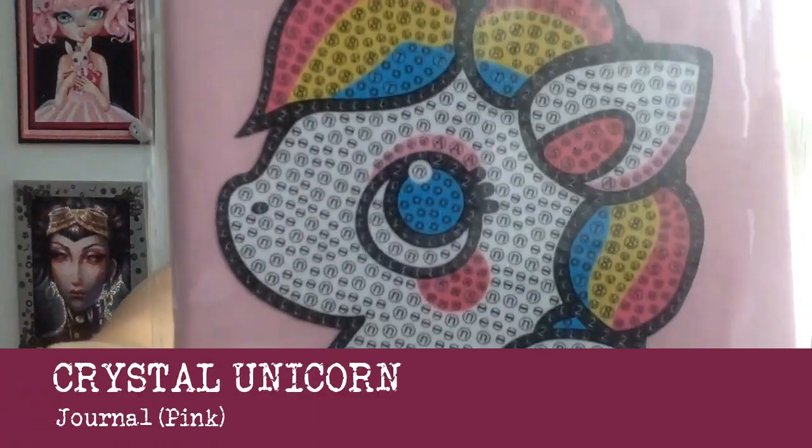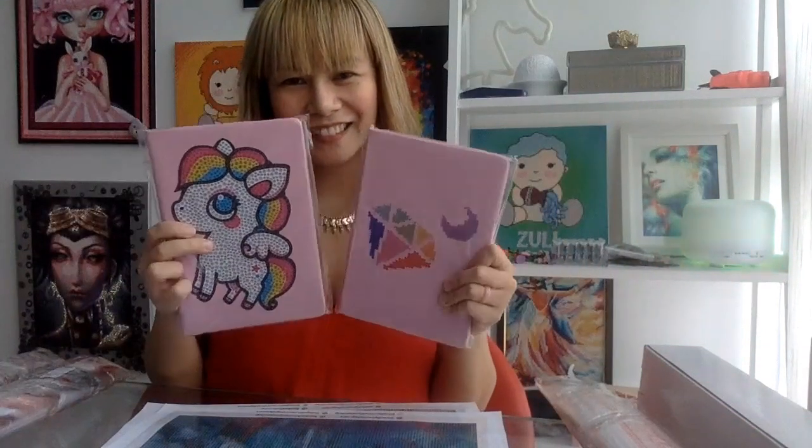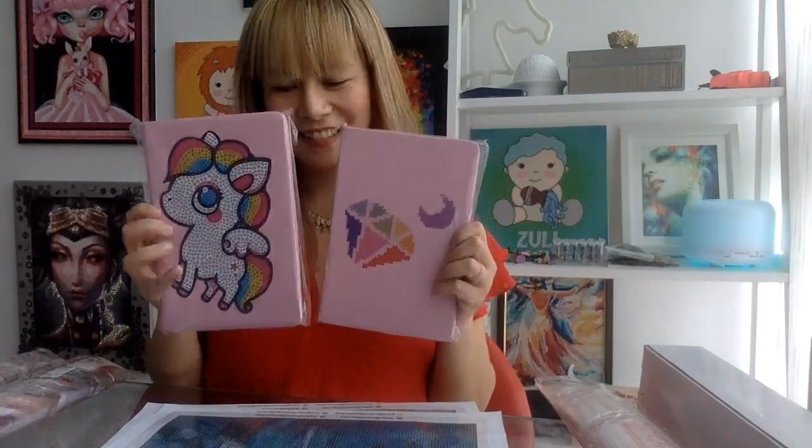And we also have her two pink journals, the Crystal Unicorn Pink Journal, the beads are on the back, and this is the Moon Journal. So I hope you enjoy your kits and enjoy opening up your mystery box, Tracy.